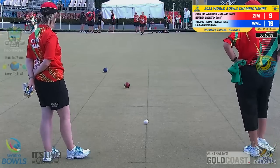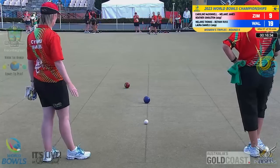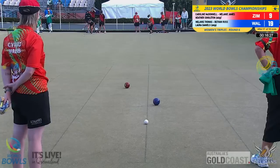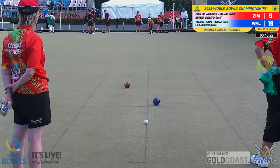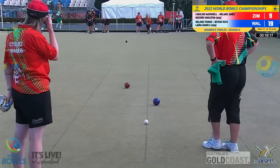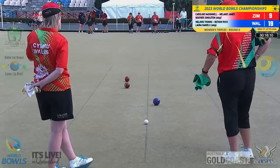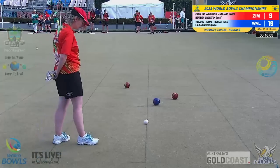Oh, the leads have decided to be a bit short this time. Melanie's got the shot at the moment, but there's a mile of room there for Caroline. Yep. She's sent the... has not sent. No, it didn't. Looked to be a better line, but yes. In the end it wasn't that either.